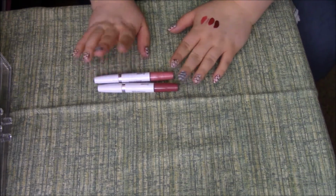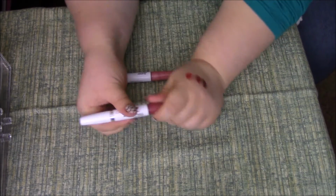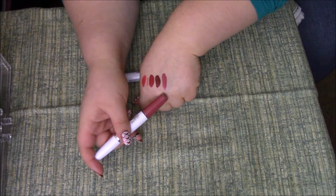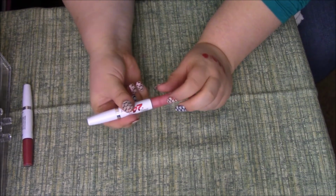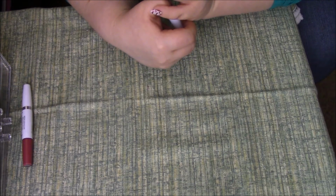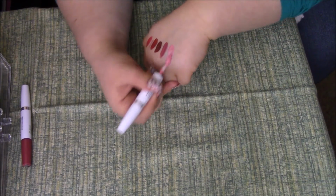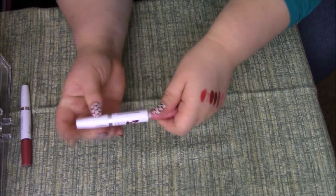All right. Next up we have Very Cranberry, which, if I have a full face of makeup on, looks very natural on me, and it's lovely. The next one, I'm going to pass on this one. It is So Pearly Pink, and it's such a light color that it doesn't really add much to my lips. So, getting rid of that.